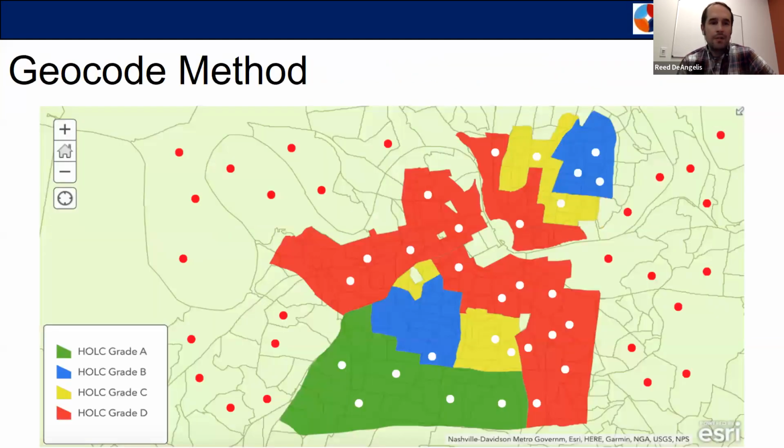Okay. And so we're going to start with the geocode method. And this is sort of a cartoonish depiction of what this method actually looks like. But this image is depicting a Nashville block group map overlaid with its digitized historical redlining map. And I'm going to ask you to imagine that the dots scattered across the map represent study participants' physical addresses for their place of residence. So I think it's pretty obvious the next step, right? For those who live inside the HOLC map boundaries, you can essentially assign each respondent to that respective HOLC grade based on their geocoded address.